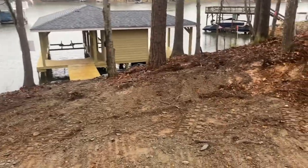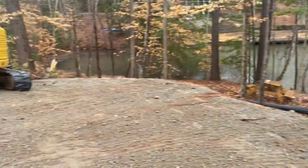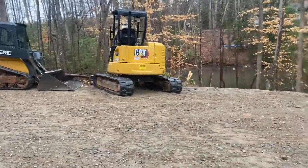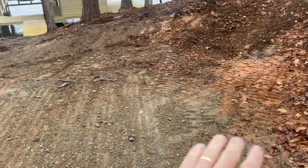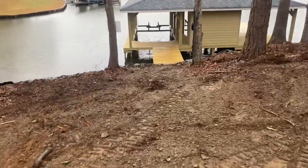Right now I'm having my riprap put in down by the shoreline. They're doing my driveway, so they got some of their equipment out here. They're going to redo all this bottom of the driveway. And so let's just take a quick walk down here right now while this is all kind of rough.